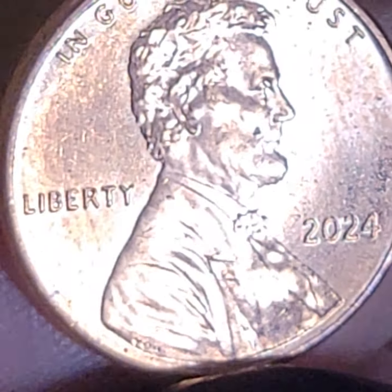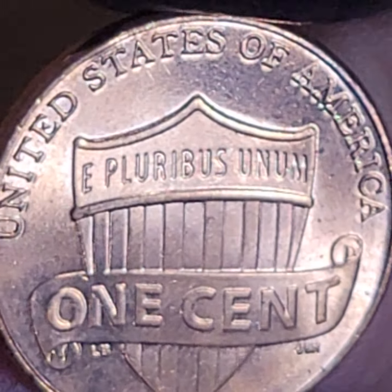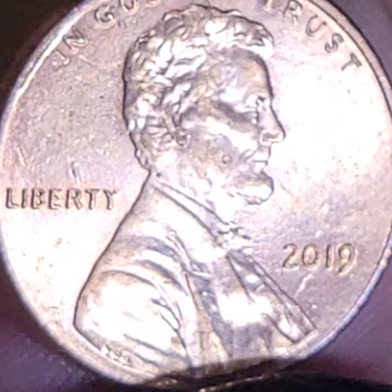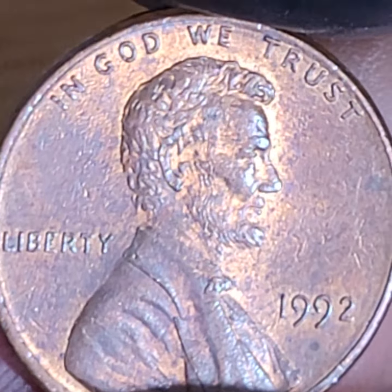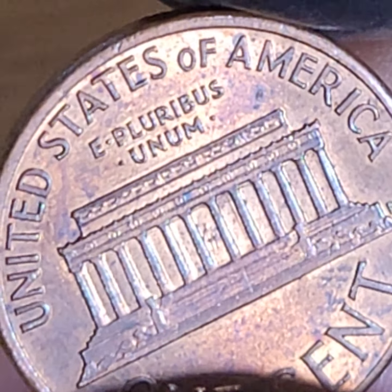So the 2024, no VDB, no letters, missing letters, weak strike. This doesn't have any of that. What a beauty, though, huh? Wide AM, we're looking for the close AM. So that was a recent purchase that I made.